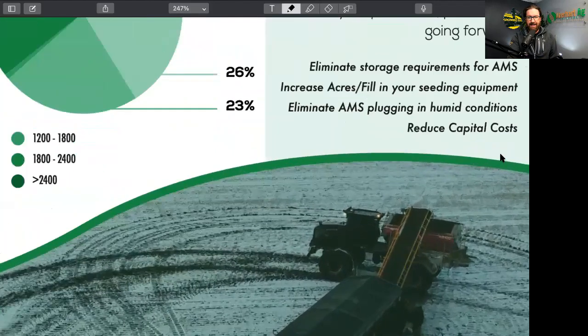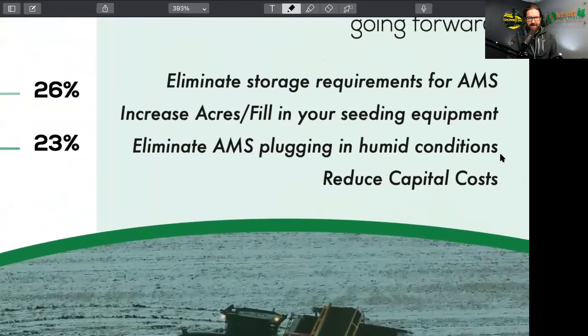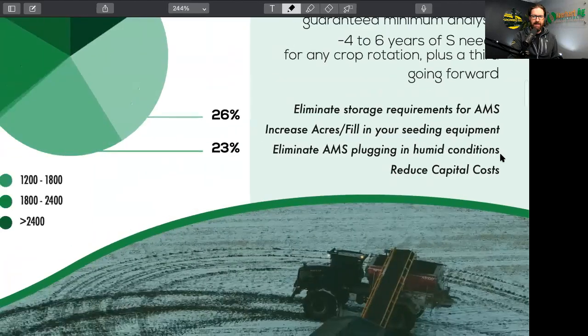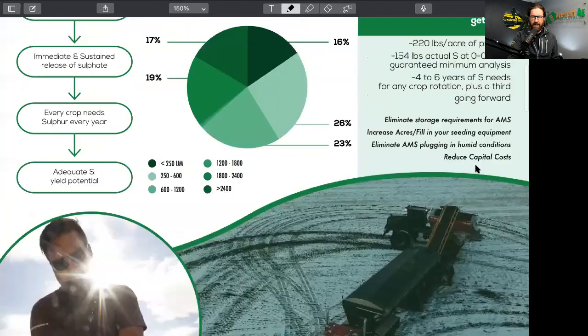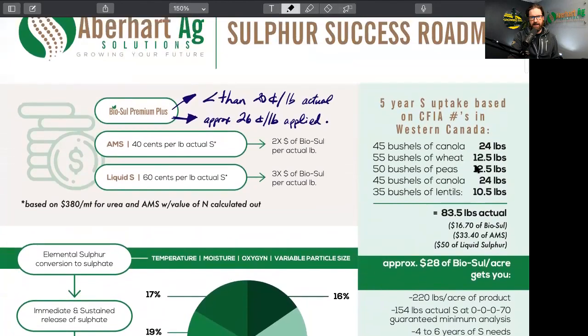So the big thing is get rid of your storage requirements for AMS, and increase the acres in your fill for seeding equipment. We have guys that have gone from like 60 acres of fill to like 300 because they bought a spin spreader. They're putting out all these nutrients over time and space in a very frictionless kind of way. And the reality is that their expensive seeding equipment becomes a lot more efficient, and you're not plugging AMS, as I said. And the spinner is an incredibly efficient way to get your nutrients on. So does that make sense?